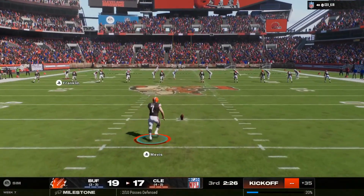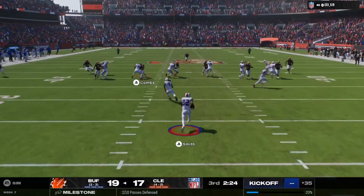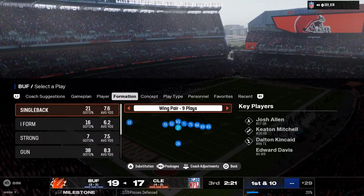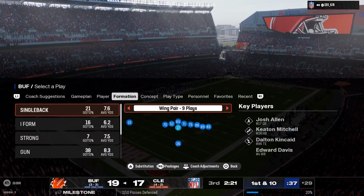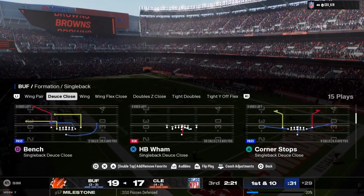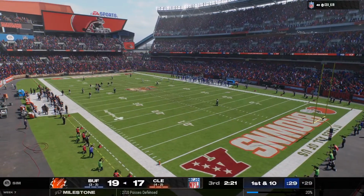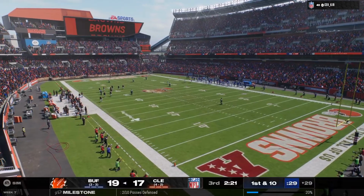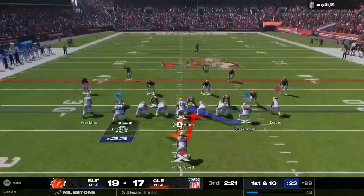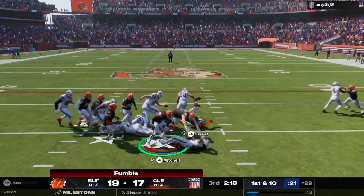Both teams ready to go once more as the kick's away. On the return, here is Ainias Smith. And they'll bring him down just shy of the 30-yard line. Here's 1st and 10. The tight end Kincaid in motion. The drive will begin with a run by Mitchell.